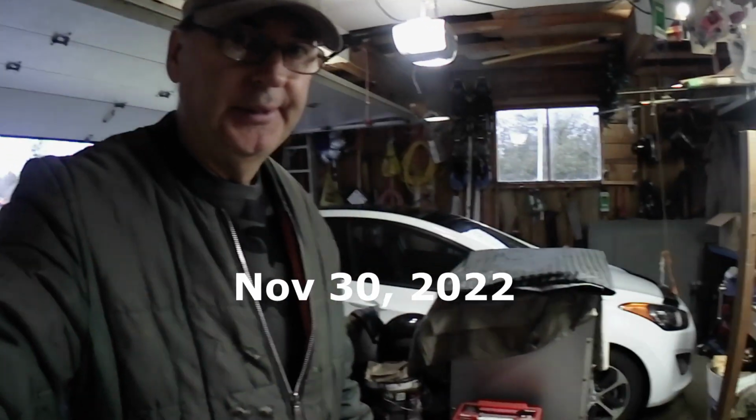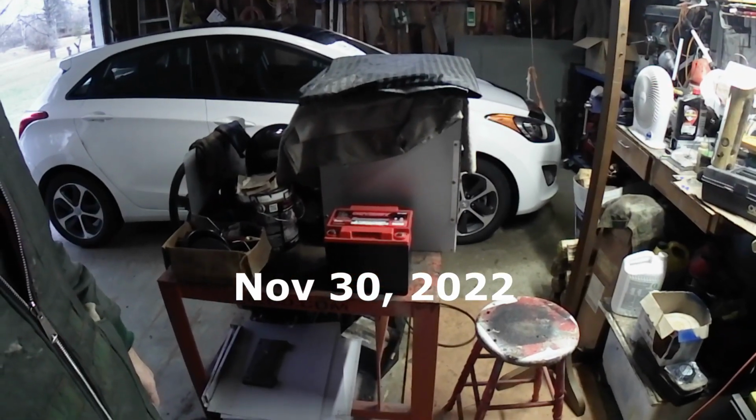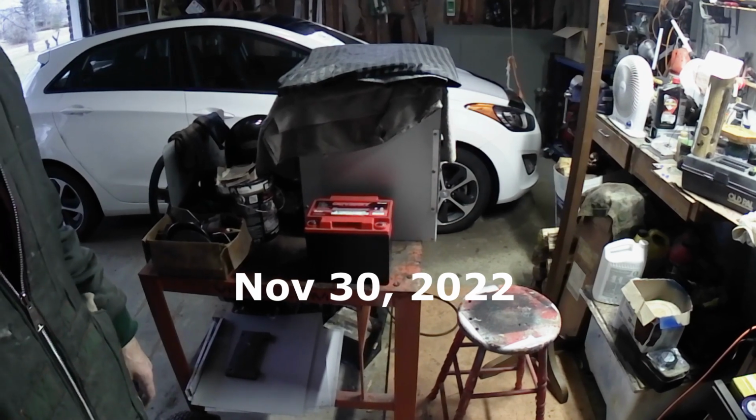A sure sign of not flying enough is when you arrive at the airport and you got a dead battery. So, as you saw previously, I went to turn over the engine and it would barely turn over. Certainly wasn't going to turn over enough to start.